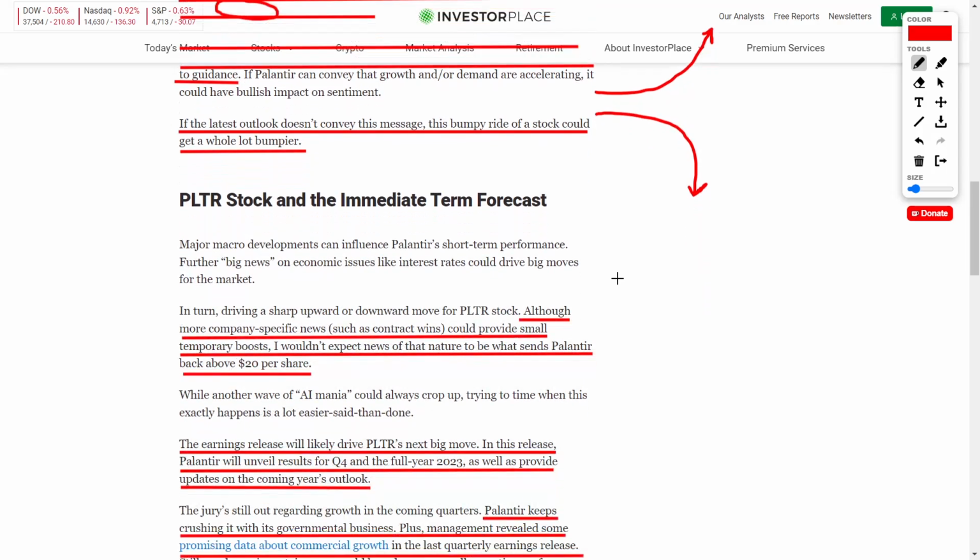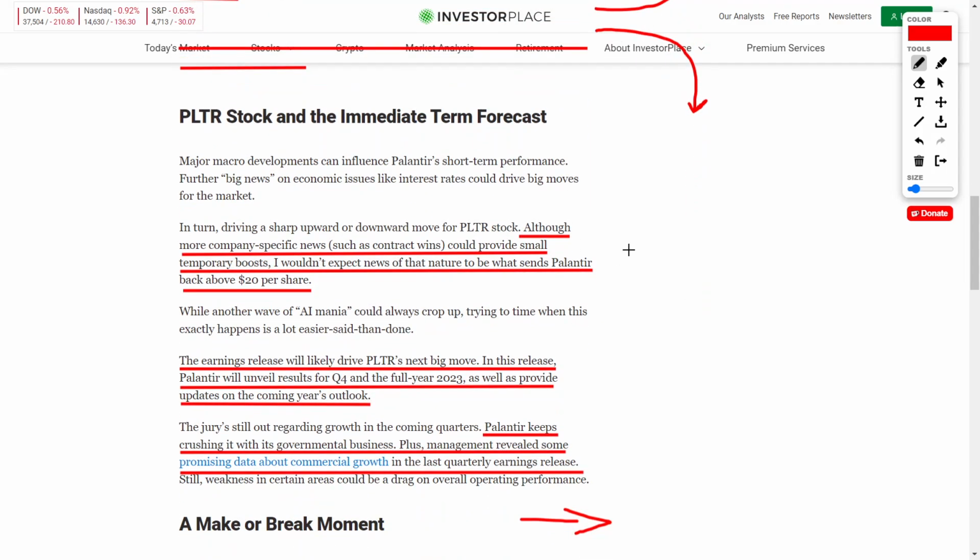Although there hasn't been a lot of company-specific news lately in regards to contract wins, which is quite concerning in my regard because I remember reporting a lot on contract wins last year, over the last few months they haven't received a lot of them. But the good news is that the contracts that they have won were much larger than the smaller ones that we previously reported on. So maybe this all balances out.